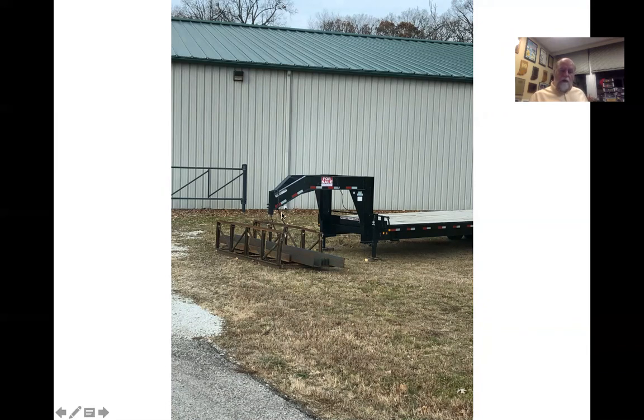We will have people at their places of business that will actually tie down their trailers, tie their trailers to a post, concrete, or something that can't be moved. And that, again, is a very quick way of protecting your possessions.